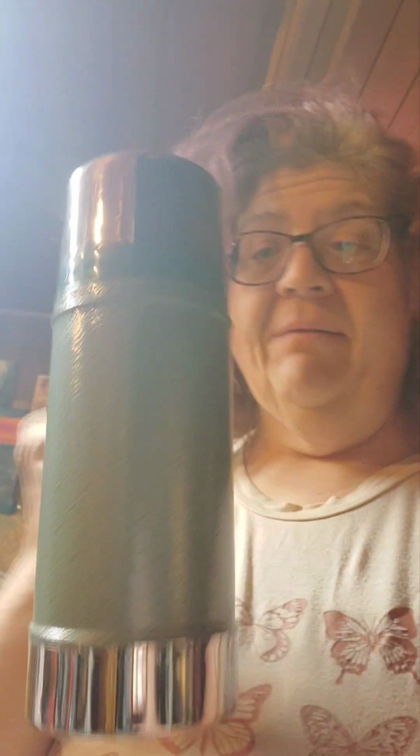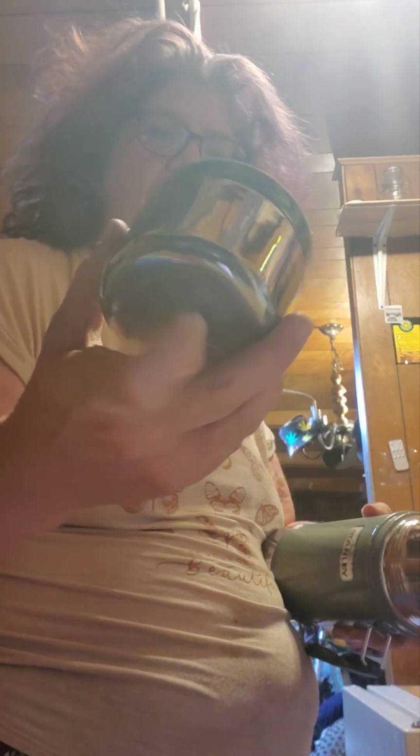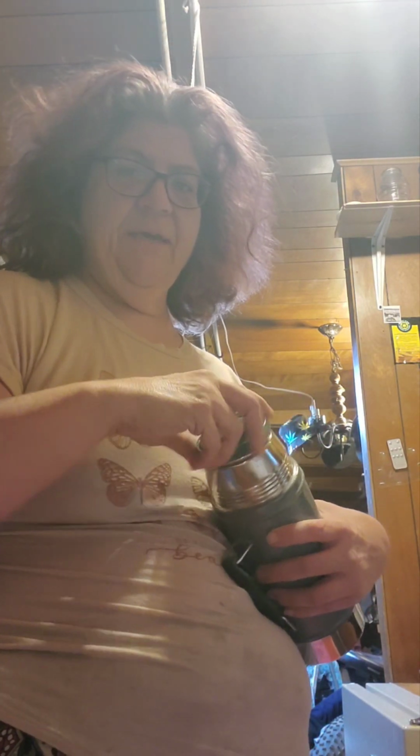Dang near free, a Stanley thermos. This thing has a lot of memories too. Not this particular one, because, I mean, I got it at a yard sale, right? But these have a particular memory to me too. Wow! Oh my gosh. It's like brand new inside. Well, those used to be metal. But my dad used to carry one of these with him. And it was always the green Stanley.